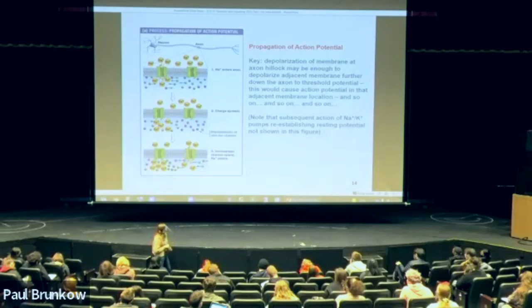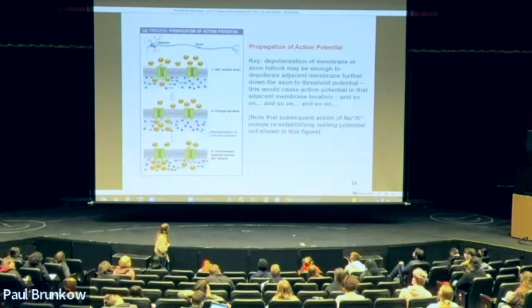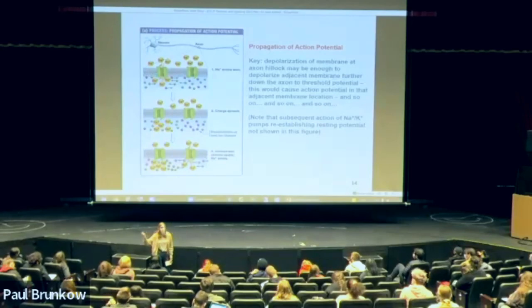And then this figure doesn't show it, but once you had this happen, this part of the cell would be up at the peak of depolarization and would need to repolarize. So these channels would become inactive, the potassium channels that aren't shown would open, your sodium potassium pumps would come back on, and resting potential would get reestablished here. As the resting potential is reestablished as it's moving down, it's causing little action potentials down the axon.